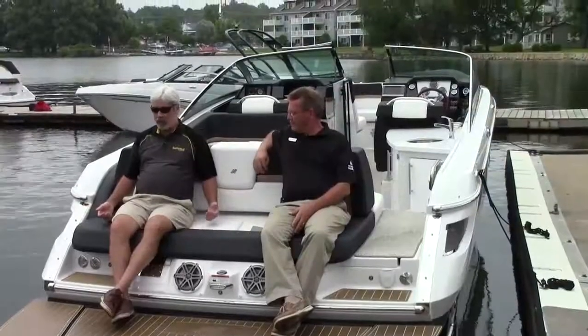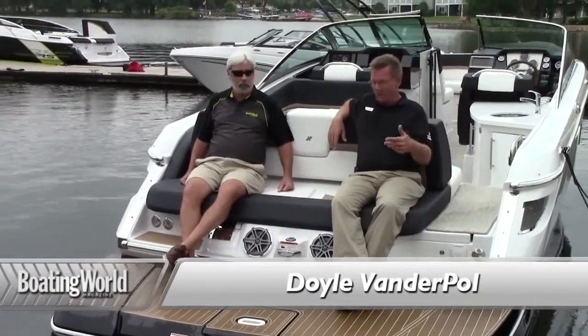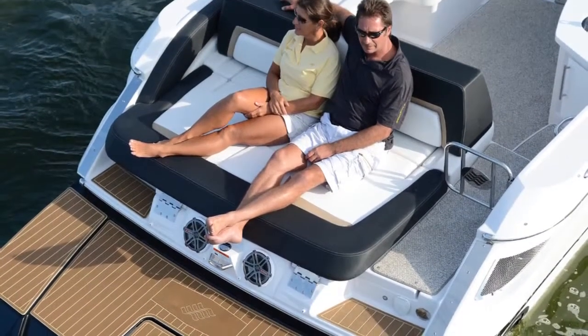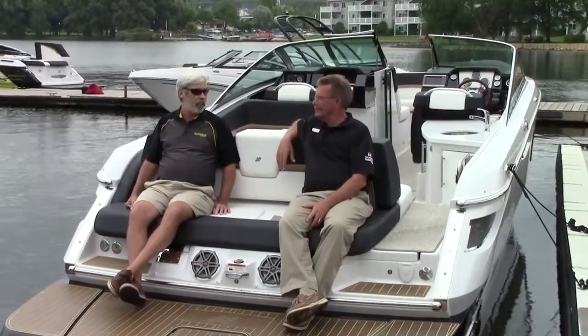Well, Doyle, I think this is what they call an expansive seat back here. This is unbelievable. It is great. Coupled with a swim platform, low to the water. Again, you're going to spend time at anchor and you're going to want to enjoy your time. I'll tell you, this whole boat is like a 29-foot sport boat too, with twin Volvo Penta 380s. It definitely gets the job done.